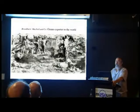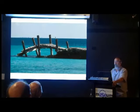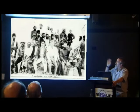They exported to the world. They won awards in expositions in Paris. They developed huge, great stone jetties with, if you imagine, a board along top of that with rails on it to run out the guano on the trolleys out to waiting ships. They established jetties. They brought in a number of people from all over the islands. There's a great group of Malays here.